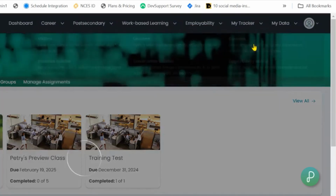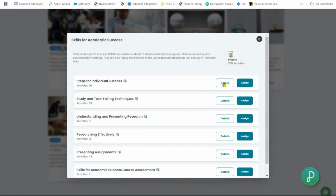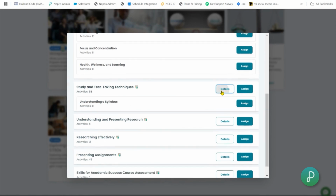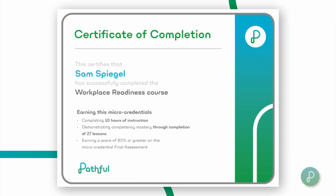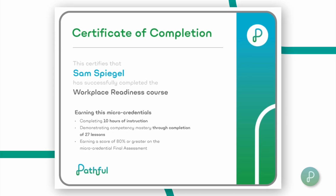Employability courses offer opportunities for long-term, structured skill development. Each course is composed of units that include flex lessons, guiding you through activities centered around employability skill topics. Upon finishing an entire course, users earn a micro-credential, which signifies mastery of key employability skills.